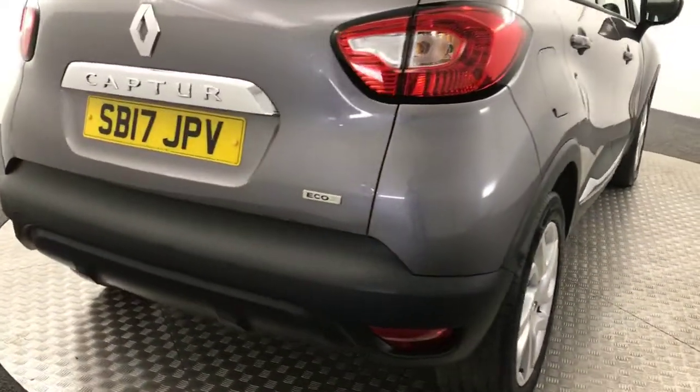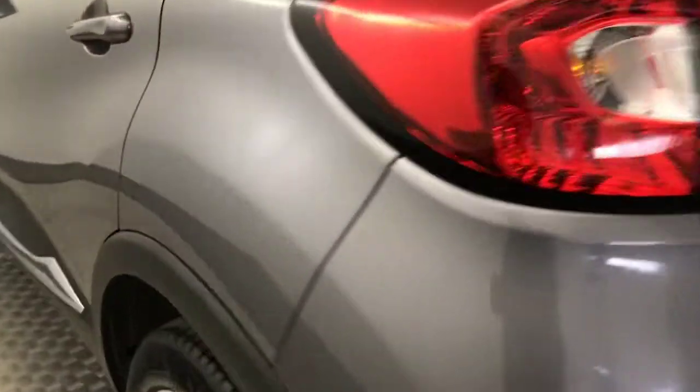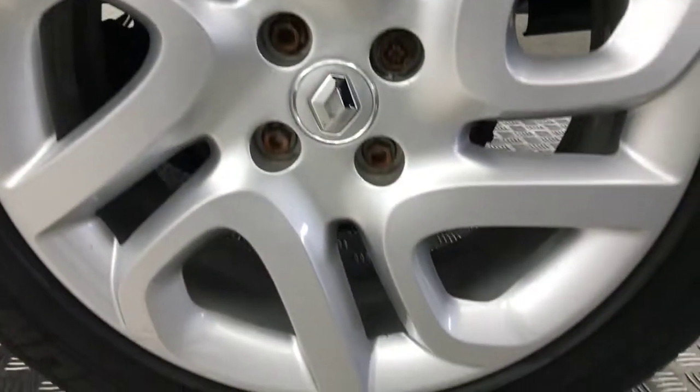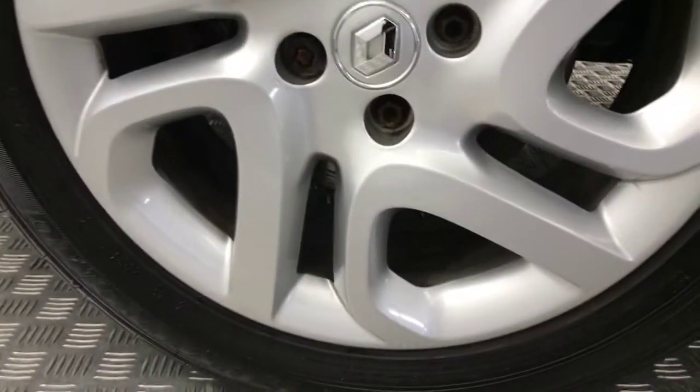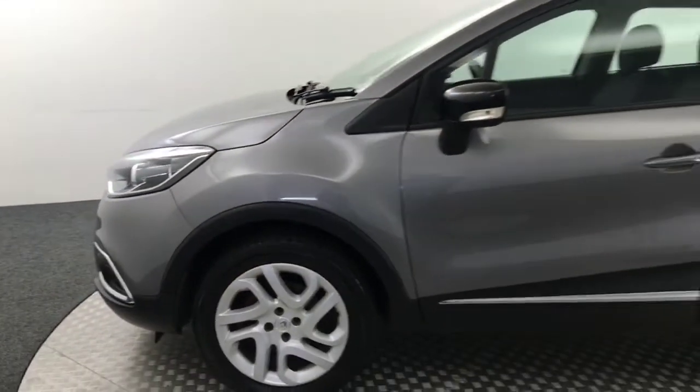Onto the back of the car, so your bumper and boot lid, absolutely perfect. Again, wheels there, really, really clean. No nasty scratchy scrapes or dents down the side. And then there is your final alloy wheel there. So, really, really clean example.